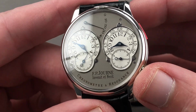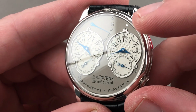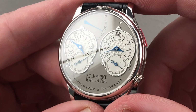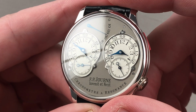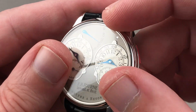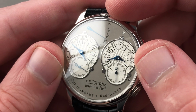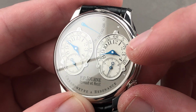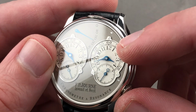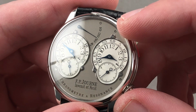The dial itself is white gold, and you can see the characteristic FP Journe dial side bolts that were initially a controversial feature of his designs and eventually became so influential that almost everyone copied them. You'll also note that the bezels for the sub-registers, the hours, minutes, and seconds, they are steel and black polished. And then we have those lovely biomorphic tapered blue Journe hands for the hours, minutes, and the power reserve.